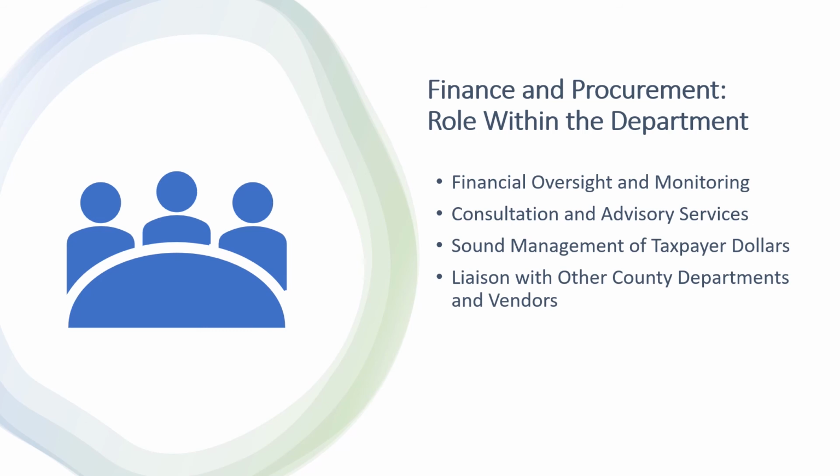We also serve as a liaison with other county departments and vendors. Often, in order to get something done, it requires coordination between multiple county agencies. We work closely with DPMM, the Department of Finance, the Budget Office, DIT, FMD, and other agencies to accomplish what we need. We also help with the transmittal of information between agencies, as well as helping put people in contact with appropriate resources when necessary.